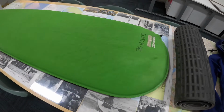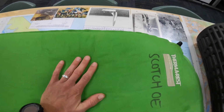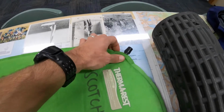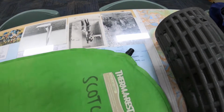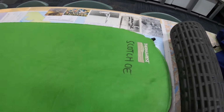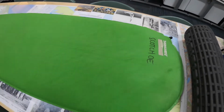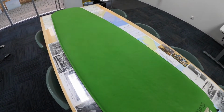The next sort of step up is something like this that's got closed cell foam on the inside of it as well, but also has a little valve. So this is a self-inflating mat. You leave that one open and then put a few puffs of air into it to blow it up just before you go to sleep. That's got a bit of a higher comfort rating, but also the foam to keep you warm.